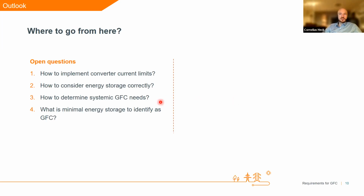How will we determine systemic grid forming control needs? So we know that we are going to build basically all of our devices grid forming, since we know there's a lag, but is there some way to optimize it in the long run? And the final question is, what is the minimal energy storage that we need to have in order for a device to identify as grid forming control?